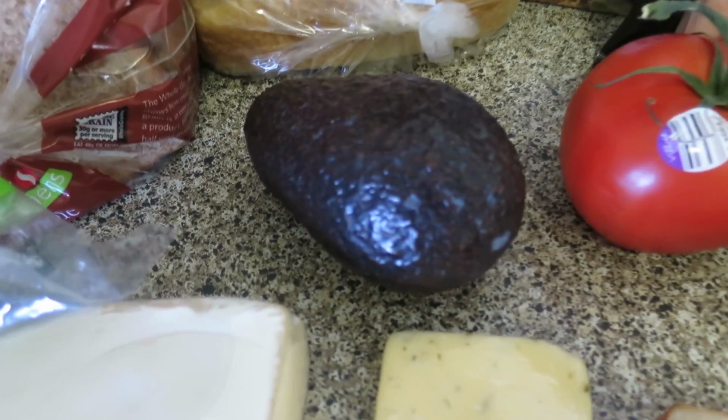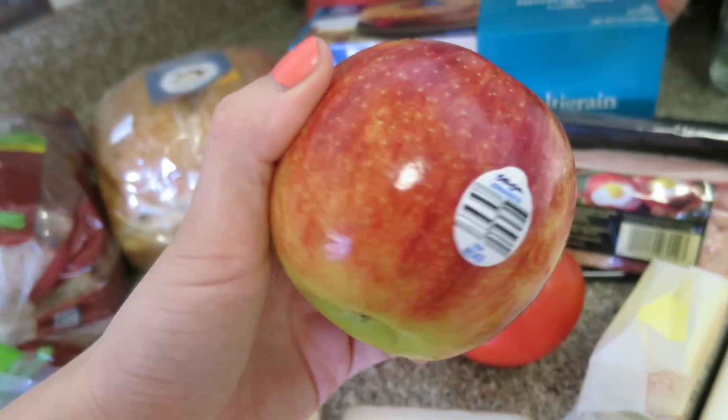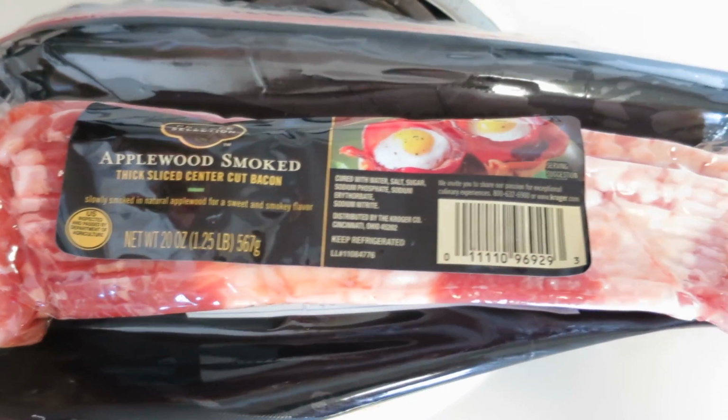Next, some fresh veggies to liven it up. Avocado, tomatoes, some mushrooms, an apple. You might want some protein in your sandwich, so for that, we've got applewood smoked bacon. I will confess, I don't think I've ever personally actually cooked bacon before. This could get interesting. And some eggs.